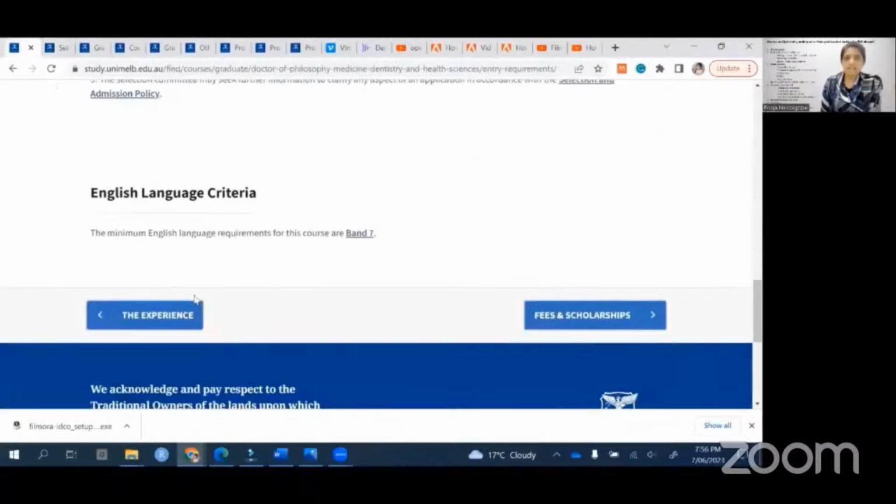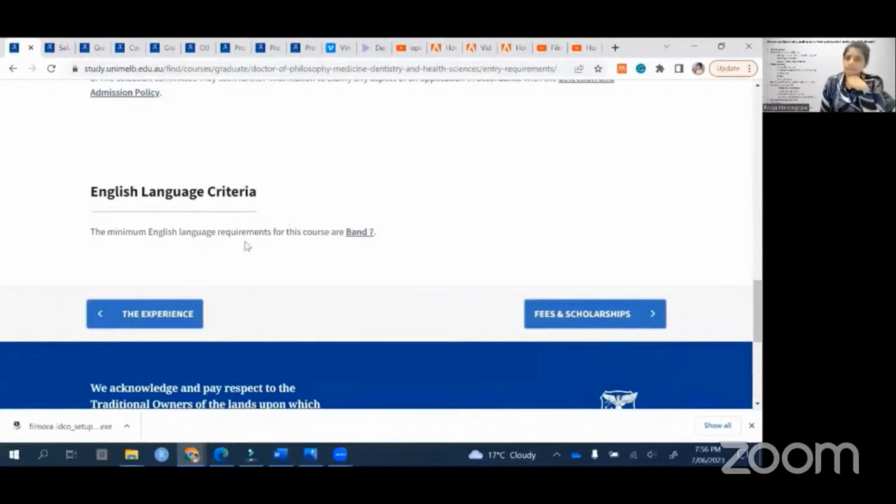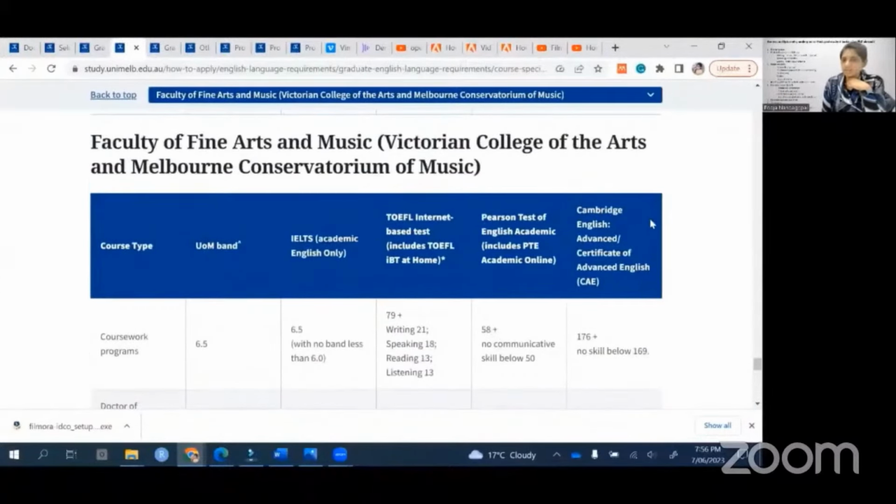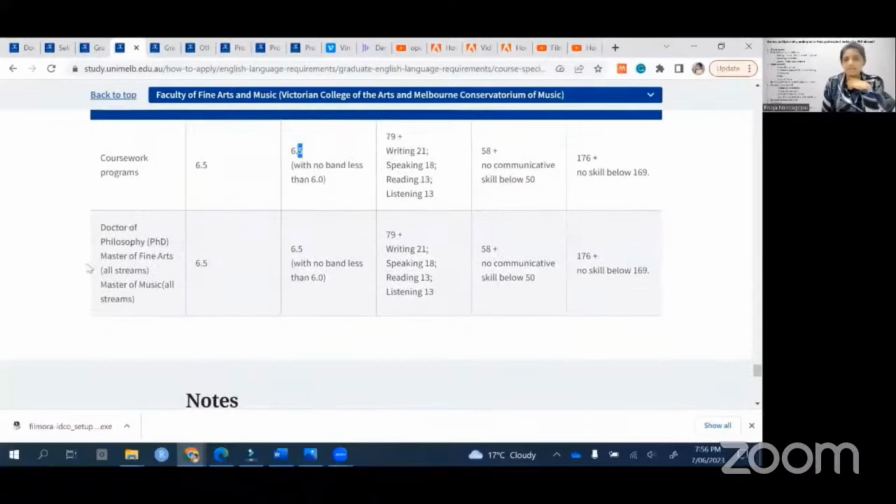And the next thing is English language criteria. So University of Melbourne asks for an English language proficiency test. So you can go to the university website and see what are the tests that they will accept and what is the minimum score that you need for each. So this will differ from faculty to faculty.